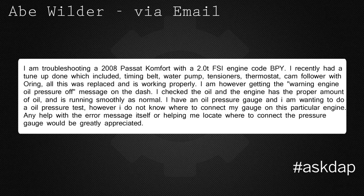I have an oil pressure gauge and I am wanting to do an oil pressure test, however I do not know where to connect my gauge in this particular engine. Any help with the error message itself or helping me locate where to connect the pressure gauge would be greatly appreciated. Okay, Abe, checking the oil pressure.